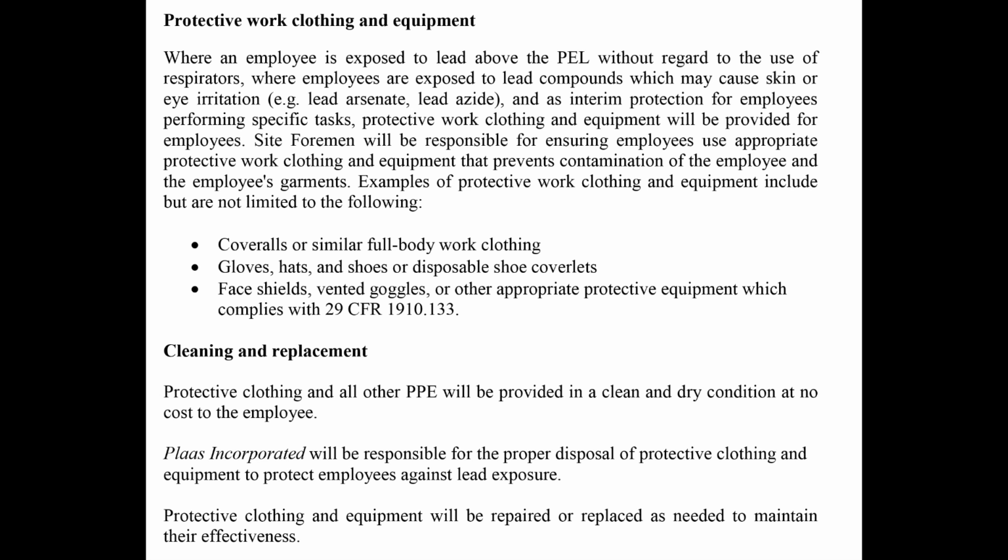Examples of protective work clothing and equipment include, but are not limited to, the following: coveralls or similar full-body work clothing, gloves, hats, and shoes or disposable shoe coverlets, face shields, vented goggles, or other appropriate protective equipment which complies with 29 CFR 1910.133. Cleaning and replacement. Protective clothing and all other PPE will be provided in clean and dry condition at no cost to the employee. Plaas Incorporated will be responsible for the proper disposal of protective clothing and equipment to protect employees against lead exposure. Protective clothing and equipment will be repaired or replaced as needed to maintain their effectiveness.